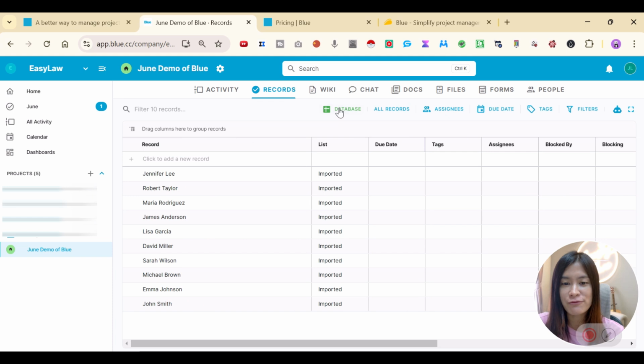Okay, but right now, I know that you guys are used to Trello. I want to explain this list to you. Can you see that the list is called imported?